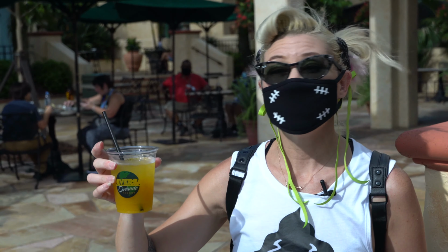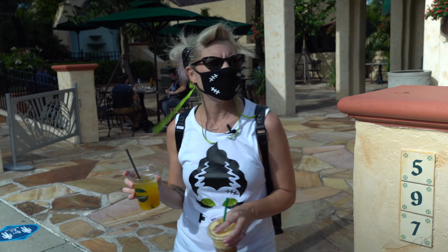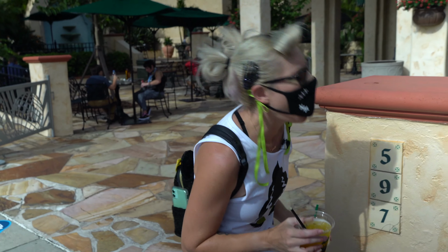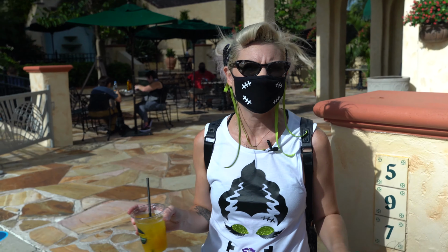I got the Mango Inferno, which has quite a kick to it, I must say. It's actually pretty spicy, so be warned. There's also one called the Circus Peanut. Blah! No thank you. And then there's Dante's Inferno, which he said has a chupacabra vibe. I don't know what that means, but this is spicy. Good though, spicy.